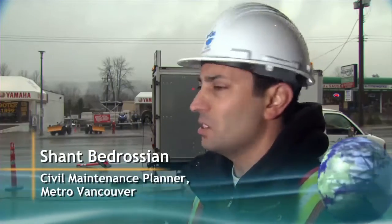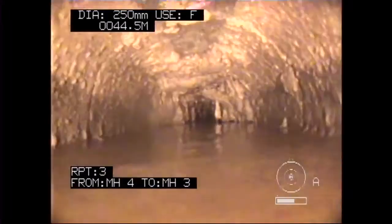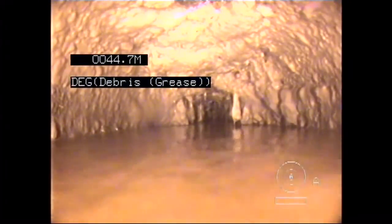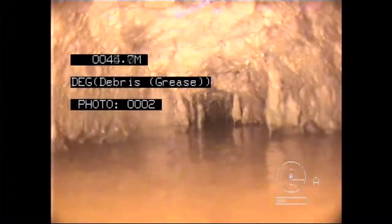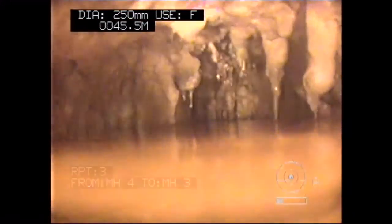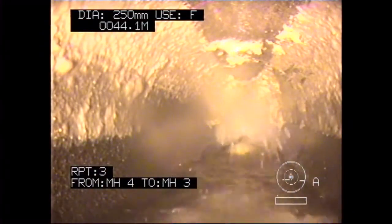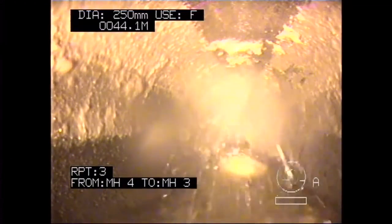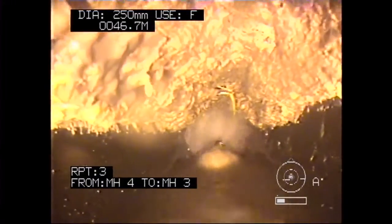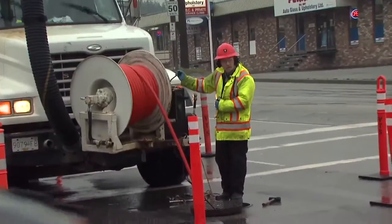We know the hot spots, the trouble areas, and this has been known to be one of them. 44.7 meters of grease, photo 2. What this engineer is talking about is grease. The white parts that you see in the sewer pipe are hardened grease, mostly from commercial kitchens. If you leave it alone, then there's the potential for the grease to build up to become a grease blockage. And then when you have a heavy rainstorm, you could have the sewer back up and overflow.